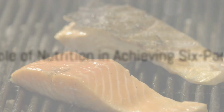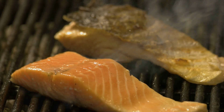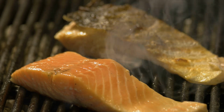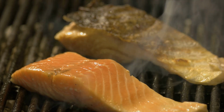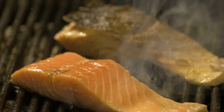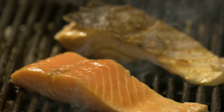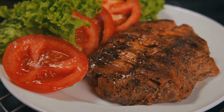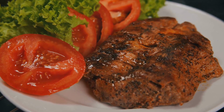Nutrition plays a key role in your journey to a six-pack chest. Imagine trying to build a house without the necessary materials. It wouldn't work, right? Well, the same applies to your body. You can't build muscle or lose fat without the right nutrients. This is why a well-balanced diet is crucial for muscle development and fat loss.